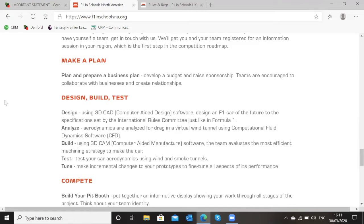Once you've designed it, you can analyze that design and check its aerodynamics, and SolidWorks has got CFD software. So has Autodesk. Most 3D packages will have a CFD software. There is third-party CFD software, but I don't know how much they charge to use. But if you've already got a license of SolidWorks or Autodesk, it will normally be within that package.